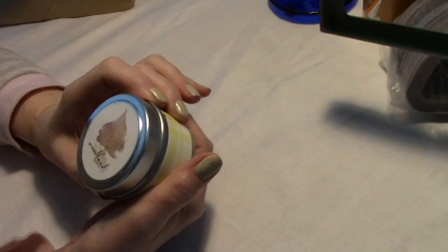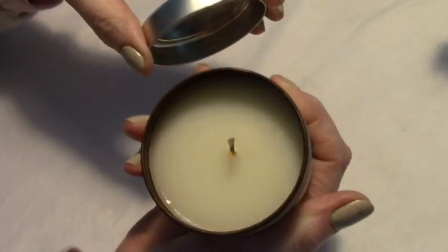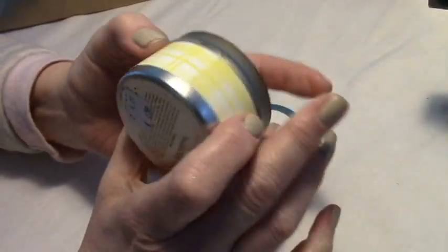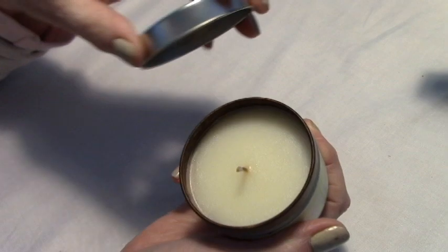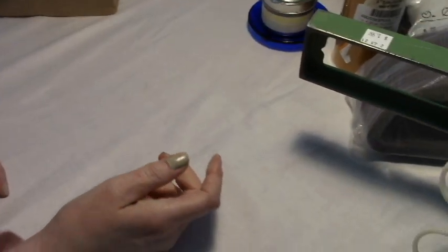And then I got a candle. Woodland Candle Company. It hasn't been burned, and it was 50 cents. It's called Vanilla Silk. Oh, it's all covered up. You can smell it. It smells good. You can also use these things for that. Nice, huh?